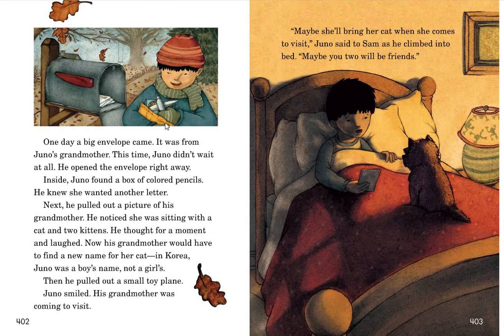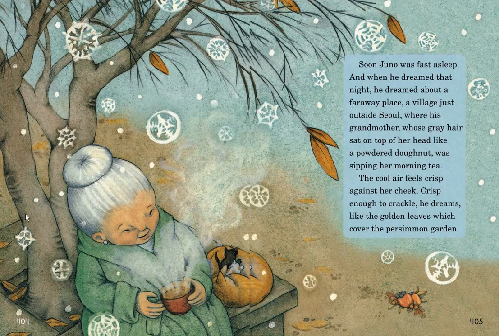So, almost the end of the story. She sent him a letter, he sent her a letter, and she sent a letter back. And Sam is sitting on the bed. This picture is his dream. He's just gone to sleep and is having a dream. You can read about it here.